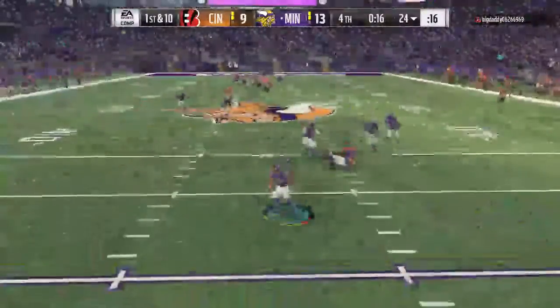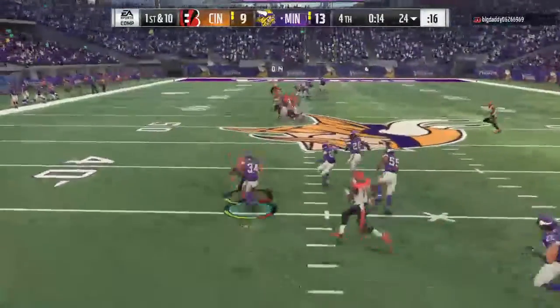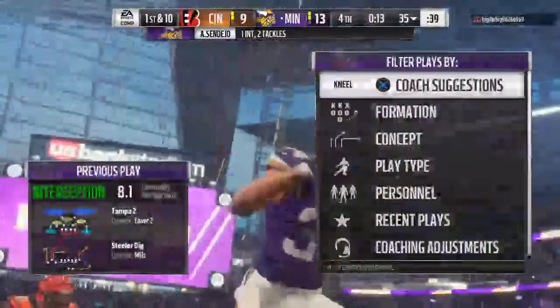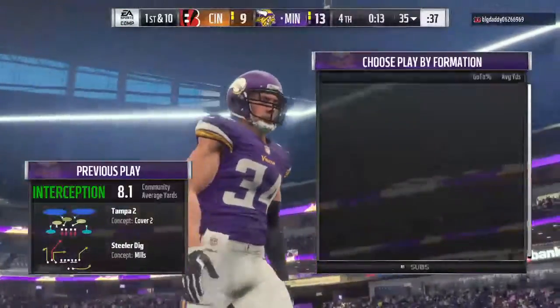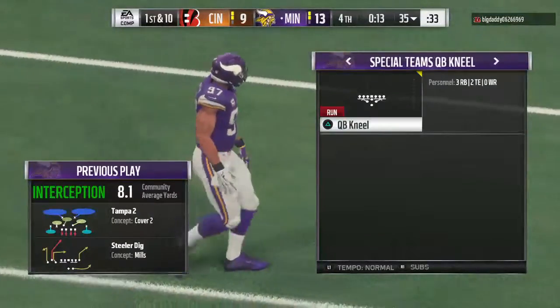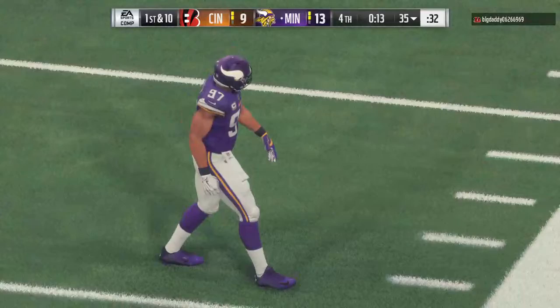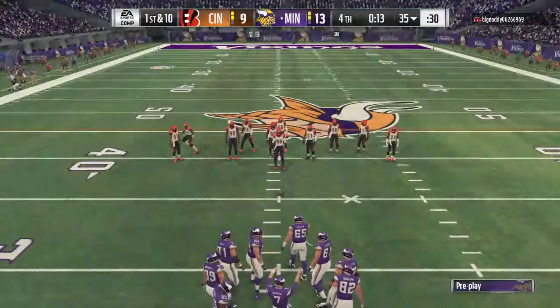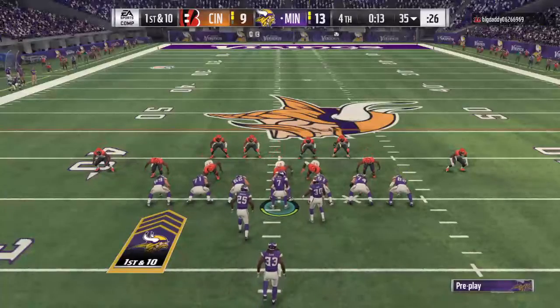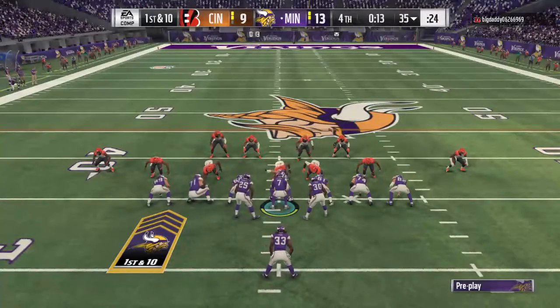And, a crusher there as it's intercepted. Picked off by Andrew Sendejo. And the return here is stopped at the 35-yard line. And that one, it's going to hurt big time. You're in the 2-minute drill trying to get your guys down the field, and it's looking like they're going to go up just short, as this is definitely not his best throw. And it'll wind up being intercepted.